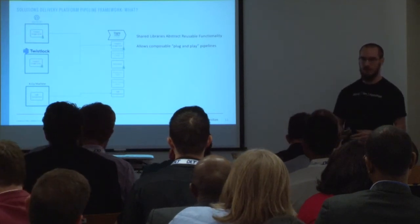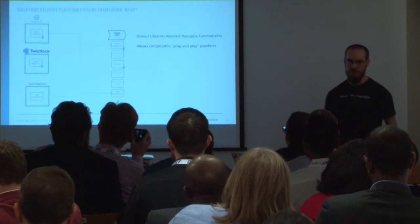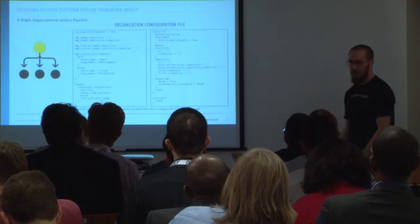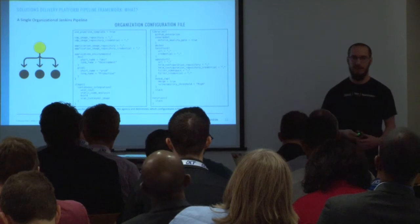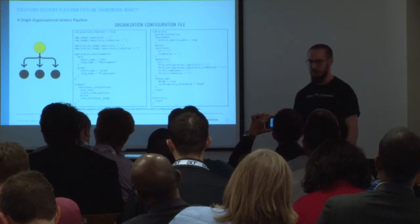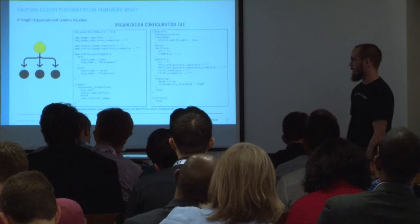So based on the configuration files we talked about earlier, whichever libraries you specify are going to inject their own functionality, and you'll be able to compose a pipeline at runtime. So this is the organizational configuration file. You're defining things about your organization that get inherited for the entire agency and how you do software development. So this is going to define things like application environments and stages. So there's that dynamic continuous integration method.